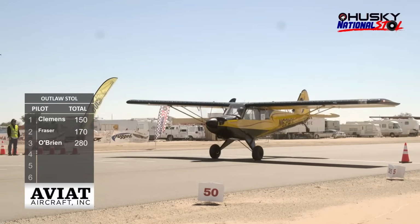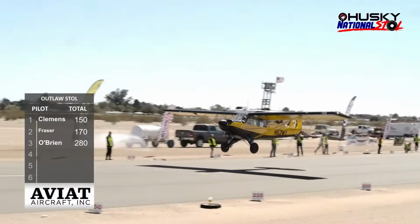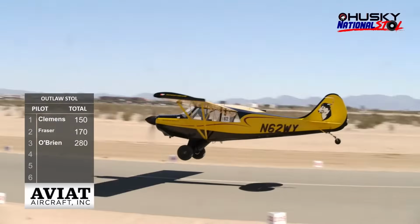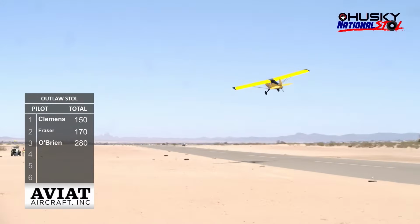Here comes Austin. Got that tail up really nice and aggressively. Drop. There we go. That's a sub 75. Even as he gets airborne, he looks over to the right, checks that thing out. Yeah, it was like he's looking to see where he took off from. He's got enough time.